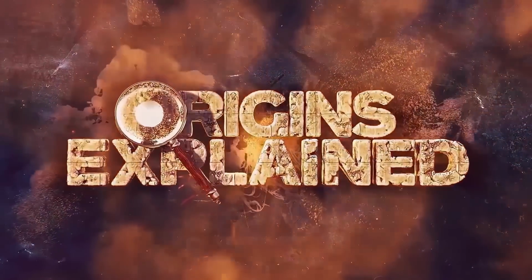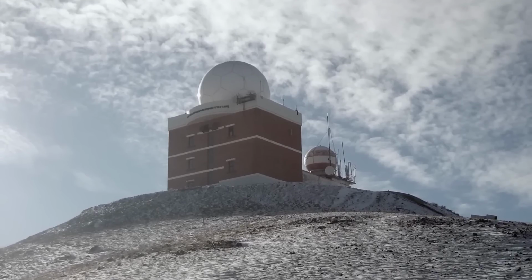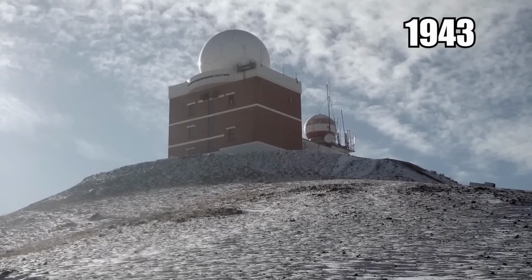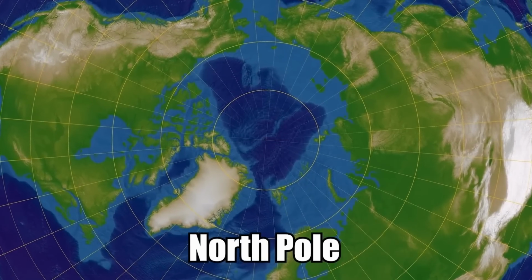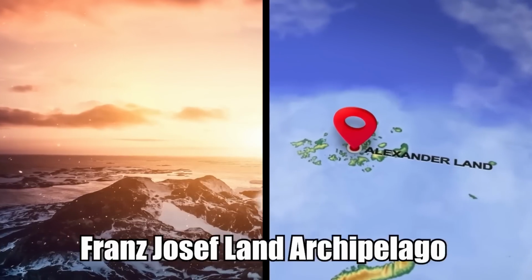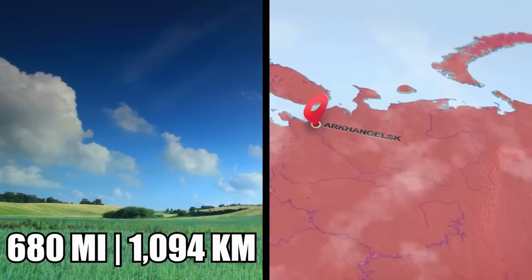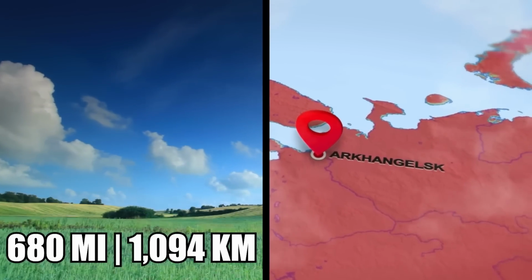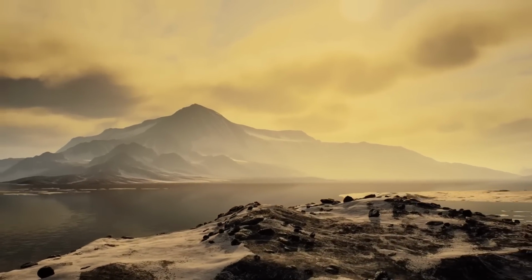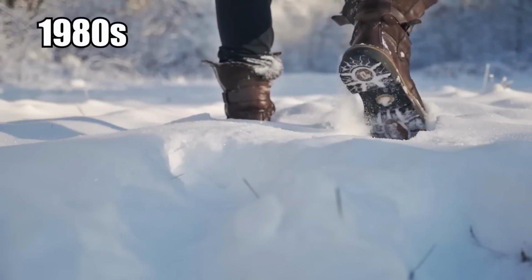Secret Nazi Island. Schatzgraber is German for treasure hunter, but is also the name of an old weather station built by the German military in 1943 in the middle of nowhere, just miles from the North Pole. It was constructed on the large island of Alexanderland, located within the Franz Josef Land archipelago. It's located over 680 miles from the already isolated Russian city of Arkhangelsk. Schatzgraber is covered in snow for most of the year. Everything is frozen in ice, and the last time anyone visited the place was in the 1980s.